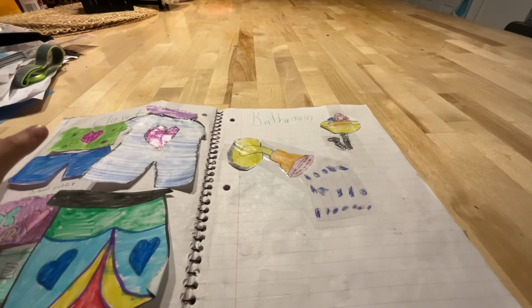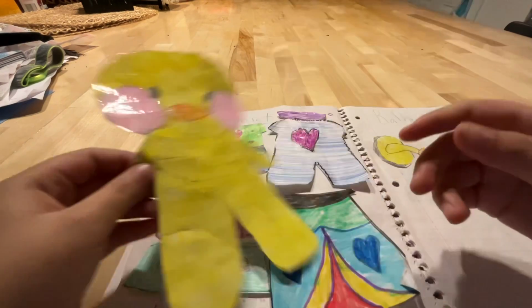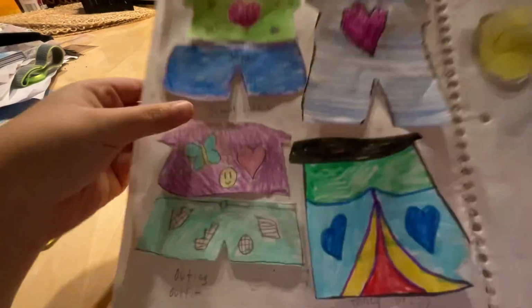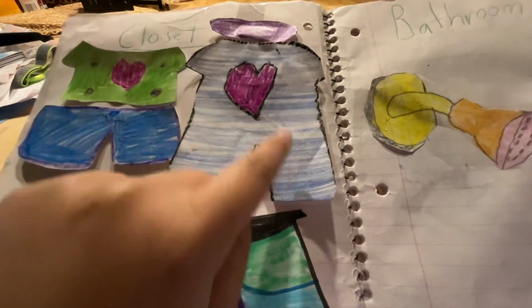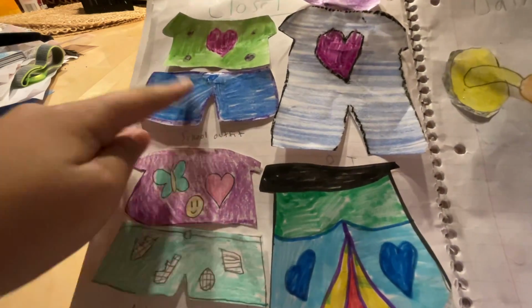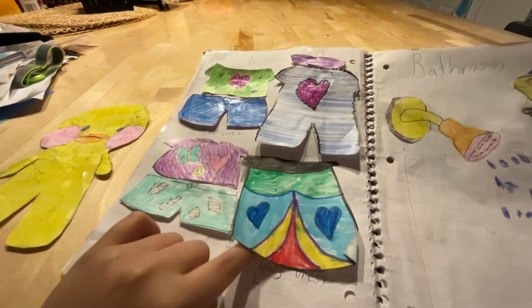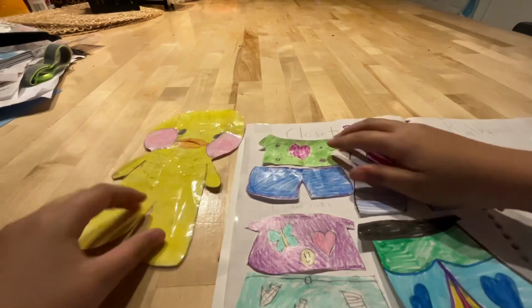Next, I have made some new clothes for her. So, this is her school outfit. These are her PJs with her sleeping mask. This is her outing outfit. They could be her school outfit or outing outfit. Either one. This is her fancy dress. So let's try on the outfits.